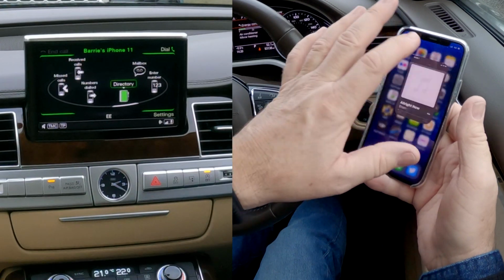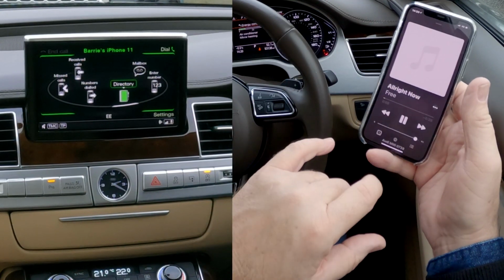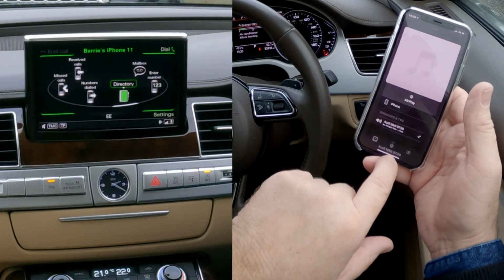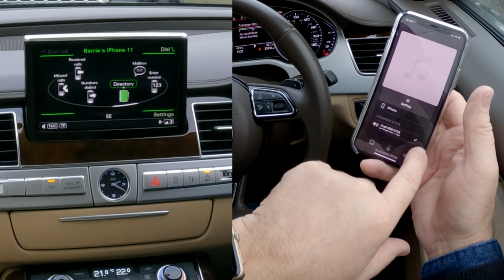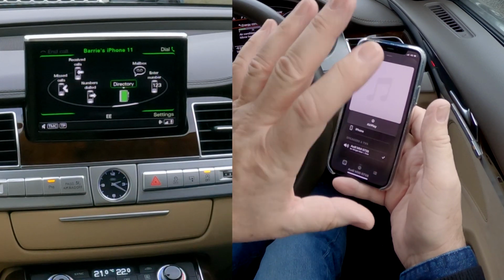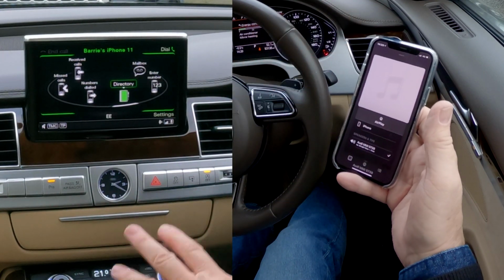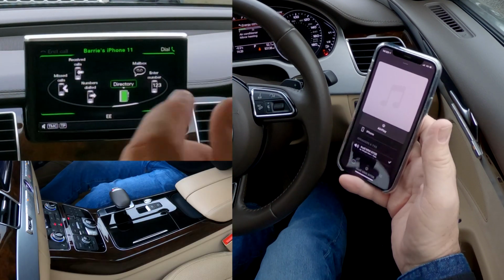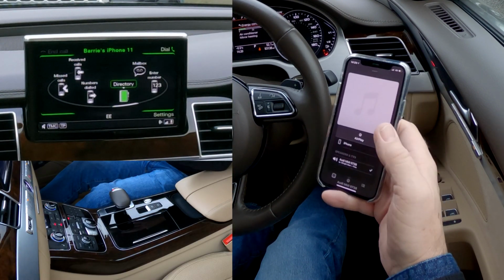if we just go to music, you don't have to do it that way, I'm just selecting a record, but you see at the bottom there, if I click that, Audi MMI 0738, there's a tick next to it. That means anything that plays, any audio that's playing on my phone, if I set this up right, it'll play through the fantastic speakers and subwoofer system in this car. So it's playing.